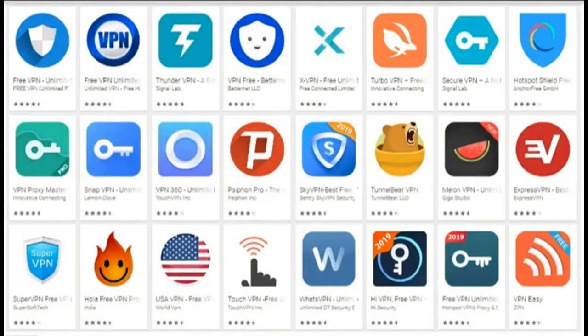As for types of VPN, there are generally two kinds, ranging from free to premium, and it all depends on your taste. If you want more from your VPN, then you probably have to go for premium, and if you want just general connecting to the internet using free secure internet, then you use the free VPNs found on the Play Store.